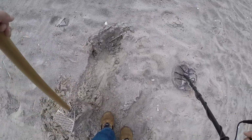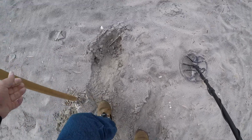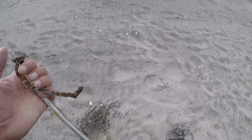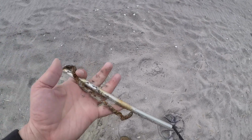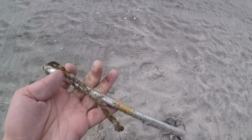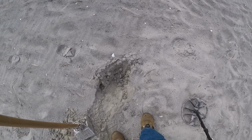Look at that. That's probably why that was at. Tent stake. Or at least an aluminum something or other. I've gotten these before. Probably is just a tent stake. In the pouch it goes. And yeah, that was a nice 14K ring I found. I don't know if it has any diamonds, but it certainly is shiny.